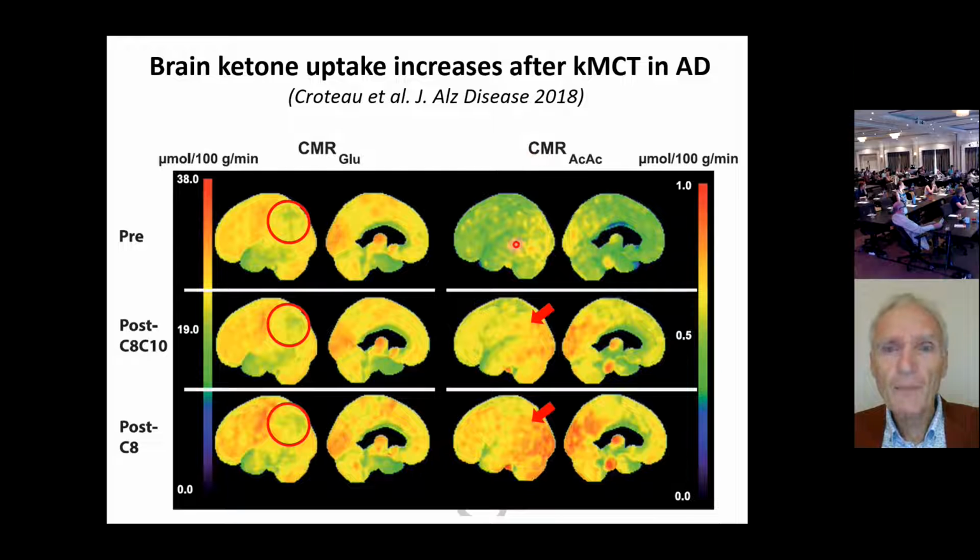Whereas when you look at the ketone uptake, the values are lower throughout the brain because ketones are only contributing about 3 to 5% of brain energy requirements. So these values are totally normal that they would be lower. But you can see that the ketones are getting into the brain. So this area, particularly in the parietal lobe, which was defective for glucose uptake, there's no problem getting ketones into the brain with either of these ketogenic MCT substrates. So the cells in this area that were struggling to metabolize glucose have no problem metabolizing ketones.